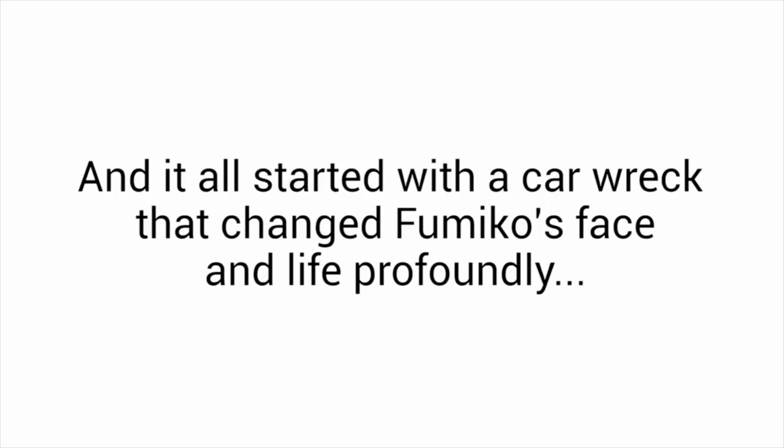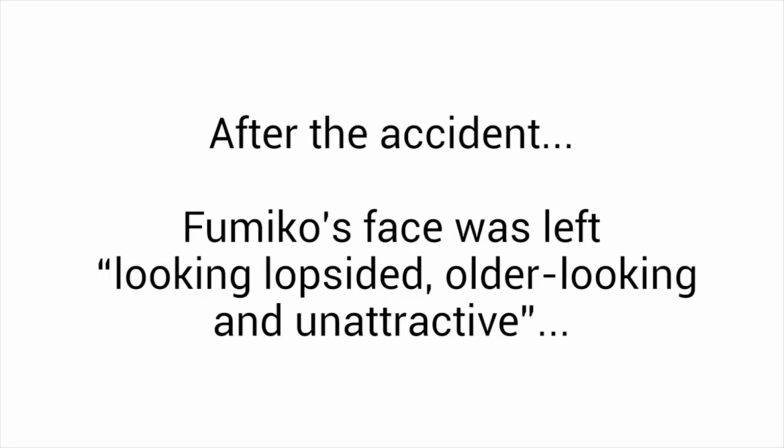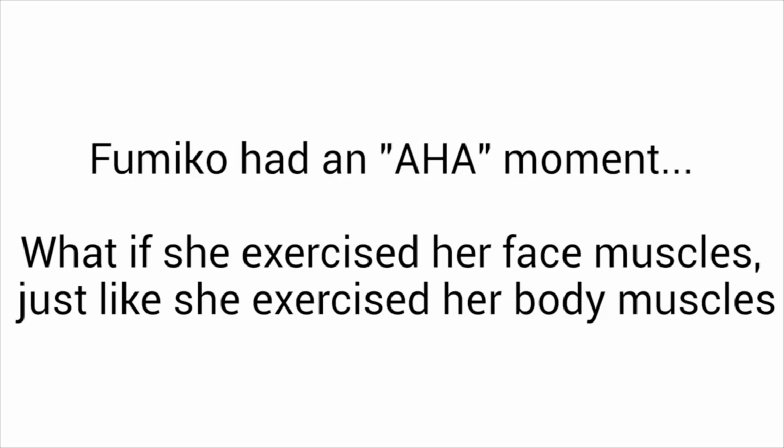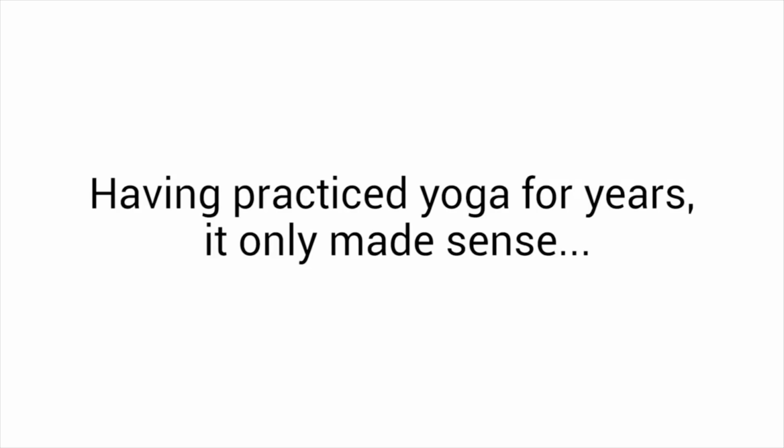Now, there's a science to this, and it all started with a car wreck that changed Fumiko's face and life profoundly. She was sitting in a friend's car as a yellow Mustang zoomed at top speed and hit the passenger door right where she was sitting. After the accident, Fumiko's face was left looking lopsided, older-looking, and unattractive. After spending thousands of dollars on creams, serums, and costly procedures without getting the results she was looking for, Fumiko had an aha moment. What if she exercised her face muscles just like she exercised her body muscles? Having practiced yoga for years, it only made sense.